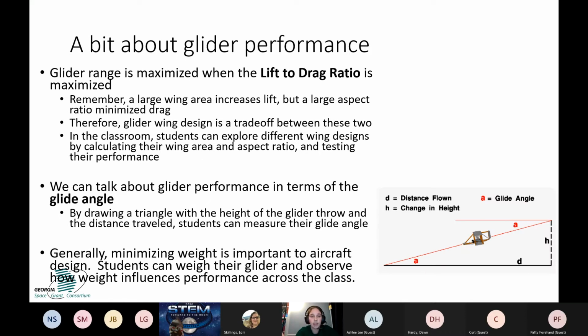Gliders, again, I'm skipping a good bit here, tend to have a maximum range when you maximize the lift to drag ratio. So the ideal flight condition for a glider is when this lift to drag ratio is maximized. So we're trying to do this design trade-off between increasing lift by increasing our area and decreasing drag by making our wings longer and skinnier. In the classroom setting, you can explore different wing designs, different wing areas and different aspect ratios, and compare how well these different aircraft might actually fly. That might be an experiment you can do in the classroom.